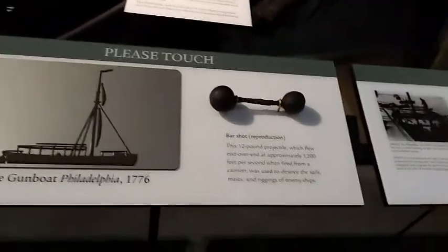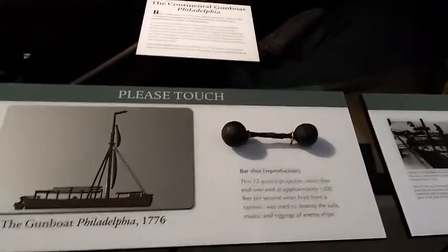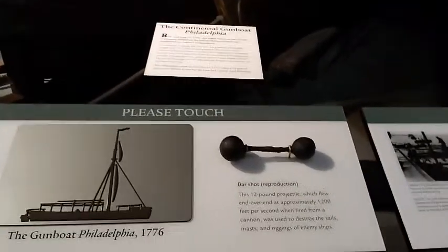The 12-pound projectile, which flew end over end at approximately 1,200 feet per second when fired from a cannon, was used to destroy the sails, masts, and riggings of enemy ships. Oh my goodness.